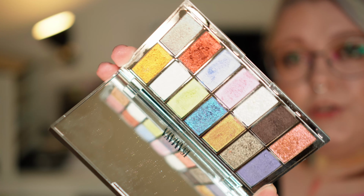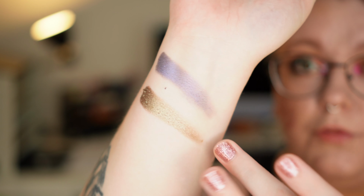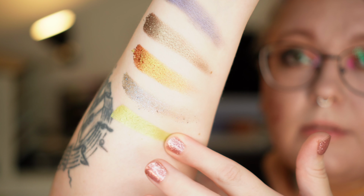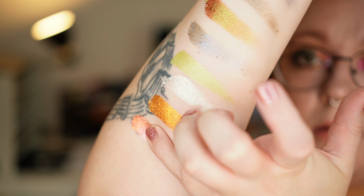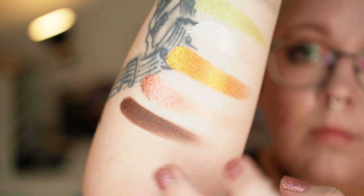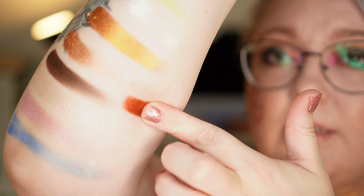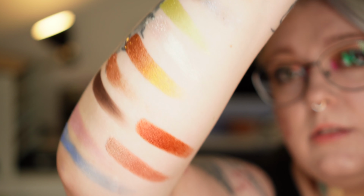And if you forgot how Industrial 2 looks, here is a close-up look. Let's do the first four shades. Can you tell how easy they swatch? That's just so impressive. And the next four underneath. These are so pigmented. Like they even cover up the tattoo. And the next four. So pretty. And we have two shades left that I'm going to swatch over here. Oh my god. And that is the complete swatch of Industrial 2.